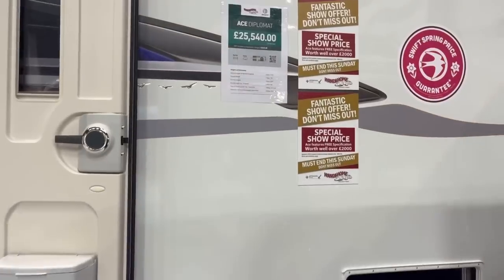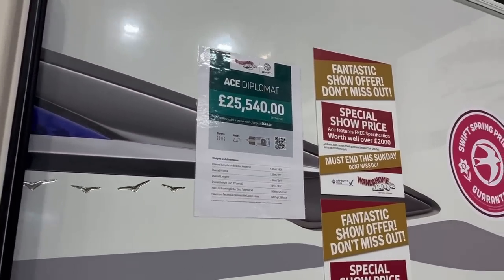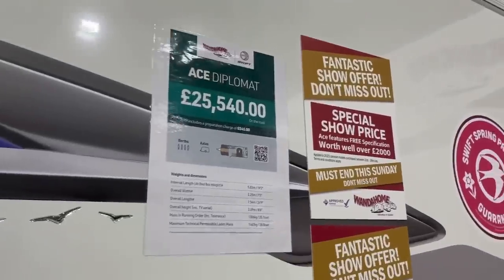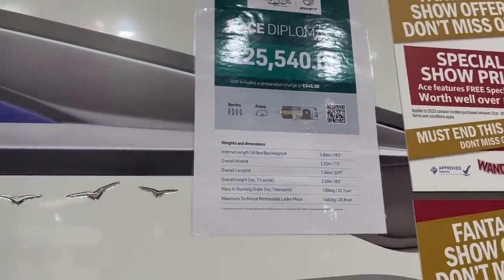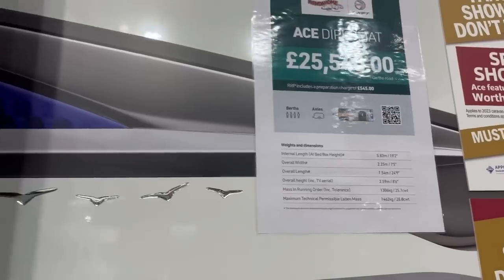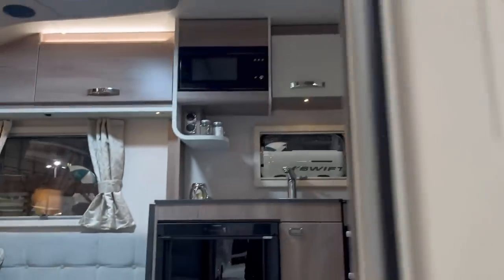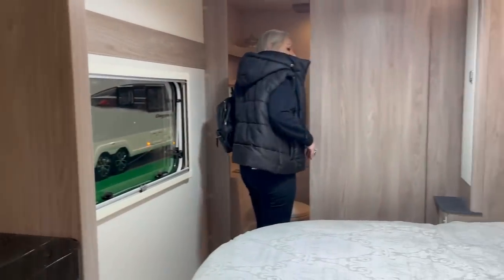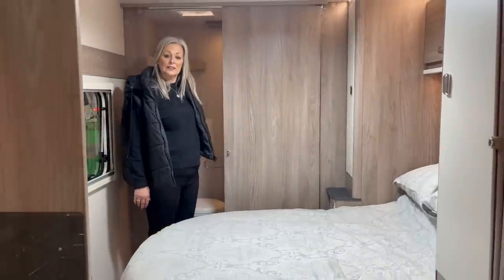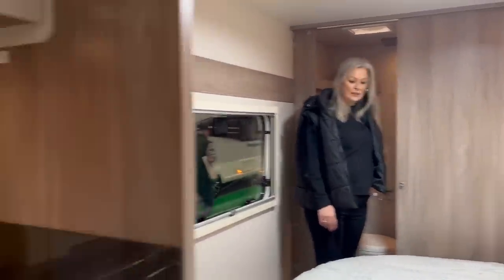It's not bad. So we said we'd show you some caravans. Here we are. Single axle caravan. It's an Ace Diplomat. It's quite cheap, though, isn't it? $25,000 on the road. Let's have a look then. Only $25,000, this. It's nice, this. For a caravan, on road. Price of some caravans.